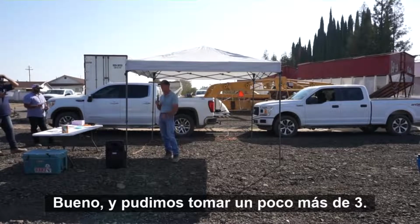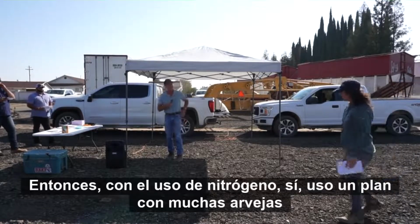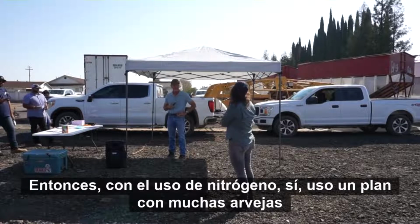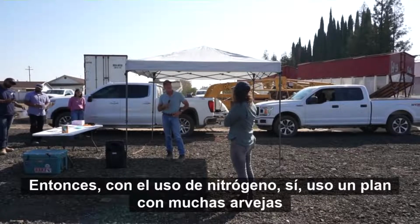And we were able to take a little over 3 tons of hay per acre out of it. I have a question. Yeah. So, with using such a low nitrogen compost, do you supplement with other nitrogen sources, or do you use a legume cover crop to round out your nitrogen content?